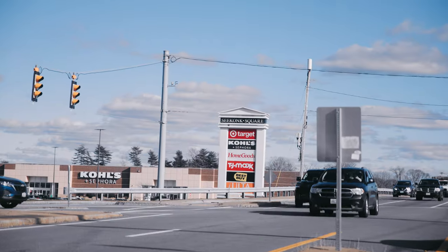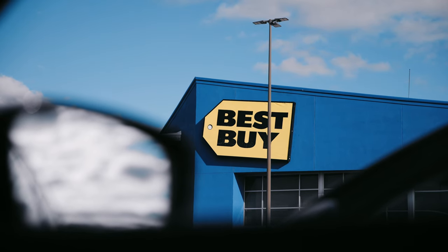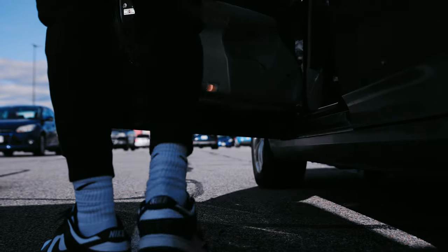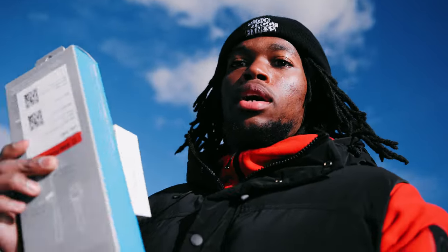I'm actually gonna go to Best Buy because I'm really looking for a GoPro stick, and I gotta get a pair of AirPods because I recently lost mine. This is like my third pair of AirPods, man. About to hit Best Buy right now, see what them boys got. Package secured. Shout out Best Buy for always having what I need, man.